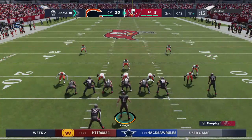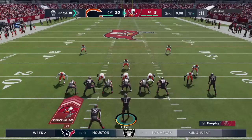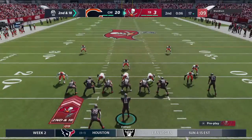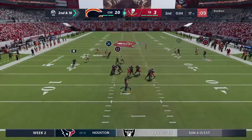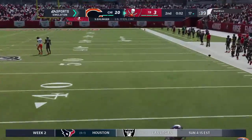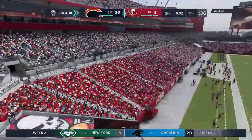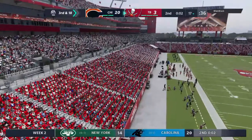Gotta imagine the pass rush will be equally intense here on 2nd down following the sack. It's 2nd and 18. And that is incomplete. 2 seconds left on the clock. He was trying to find O.J. Howard, and it's 3rd down.